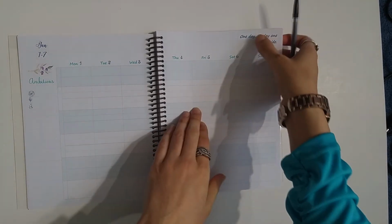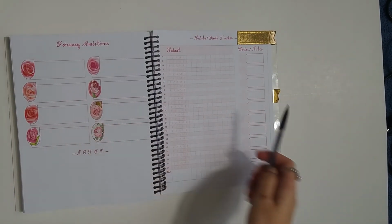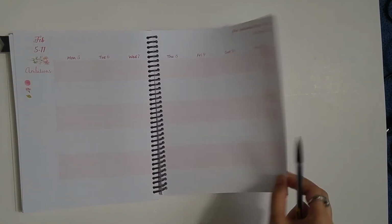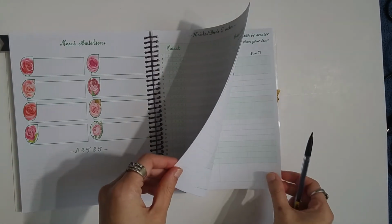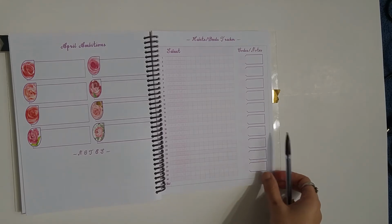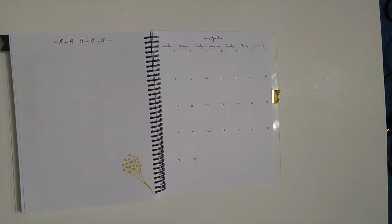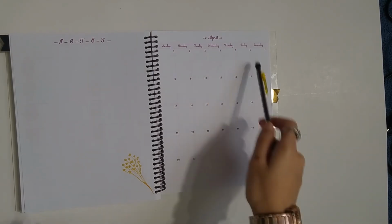So we have that. We have the monthly layout. This comes in, again, 4 different colors. We have it in pink, and then we have March, which is in green, and then we have April, which is in purple. So this continues throughout the year. And then another thing you want to do is schedule perpetual events. So maybe there's an anniversary this month, or there's Ramadan. So you want to jot that in.